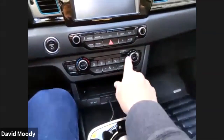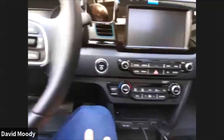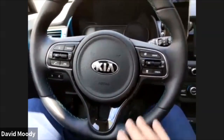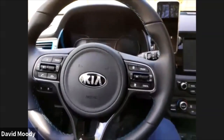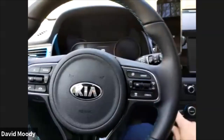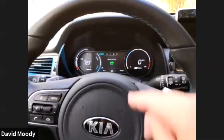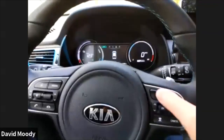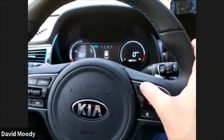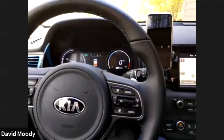This is the climate control controls, and then the media and infotainment controls. And then the steering wheel has lots of buttons, which I like. Some people complain about that, but there's lots that you can do with minimal distraction from driving. So let's power up and see. The middle of the screen here can be controlled here with a variety of options. Oh, it's unhappy because the hatch is open. Hang on.